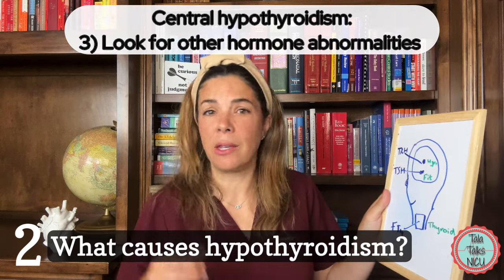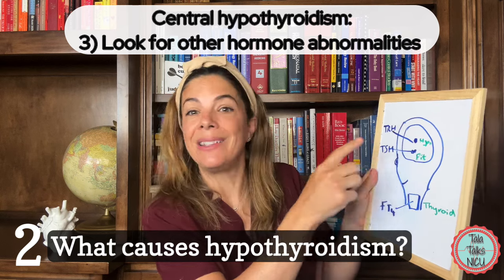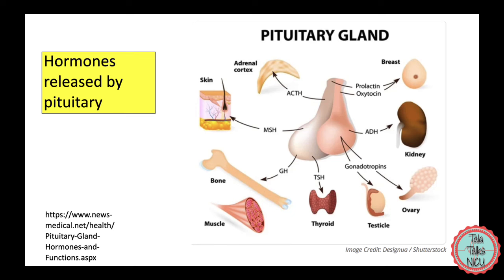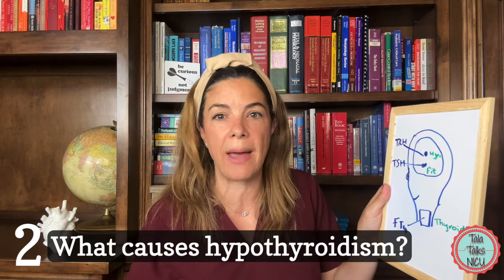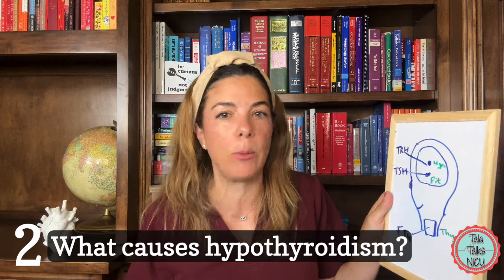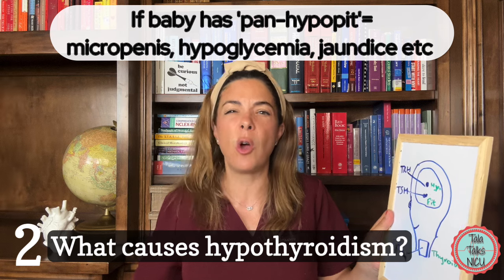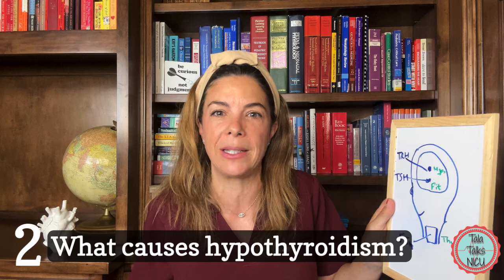And the third thing is, and honestly, this is probably the most important clinically, the anterior pituitary doesn't just release TSH, it also releases a bunch of other hormones. For example, growth hormones, gonadotropins, adrenocorticotropins. So generally, if there is an abnormality with the anterior pituitary, you won't just have a low TSH, you'll also have low growth hormone levels. The babies may present with hypoglycemia or micropenis and a bunch of other symptoms. So it would be unusual to just have isolated low TSH from the anterior pituitary.